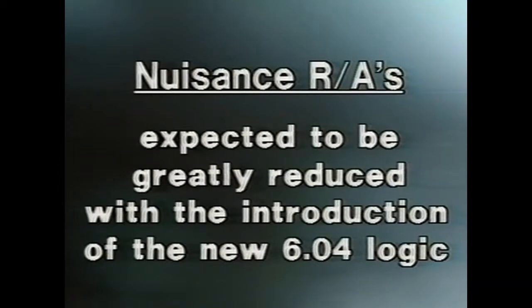The number of resolution advisories which have occurred during trials of the system in the USA are expected to be substantially reduced with the introduction of the new 604 logic.